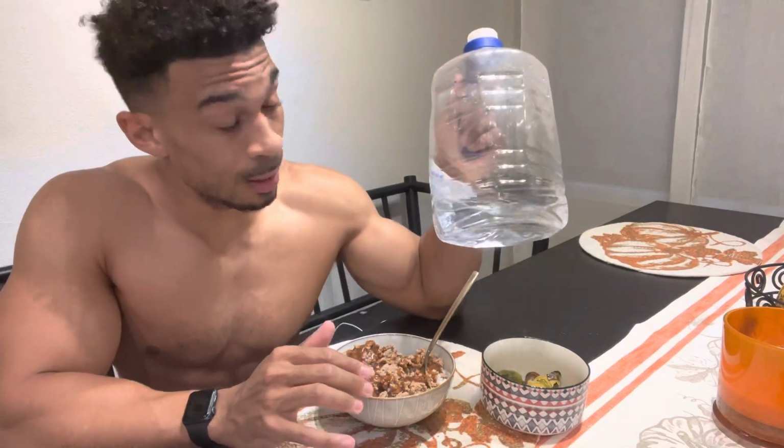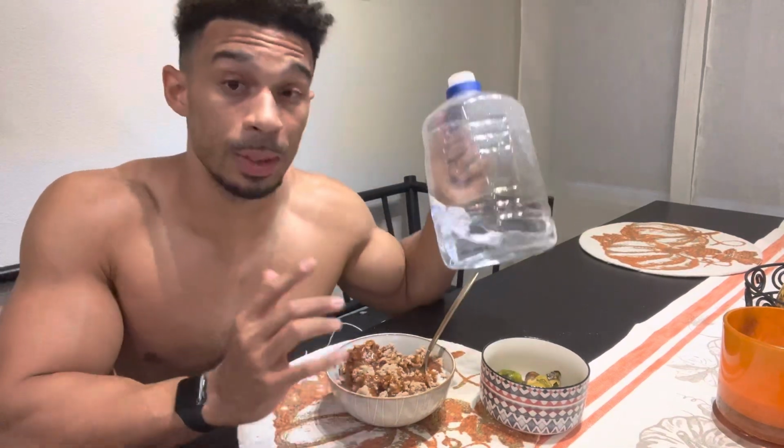Usually I have a Zevia, but I'm gonna try and kick it on the Zevias for now. I still have a little bit more water left for my gallon for the day, so I'm gonna drink on this while I eat. So yeah, this is meal number 5.